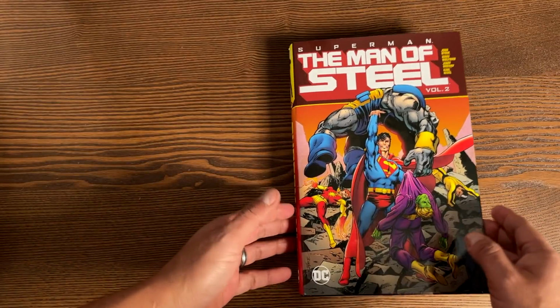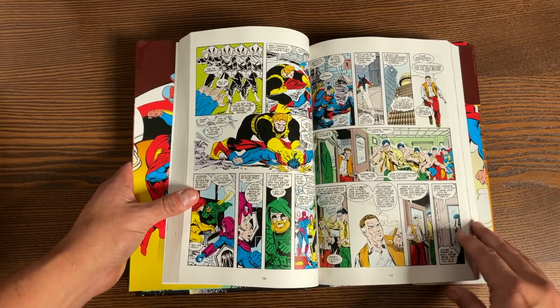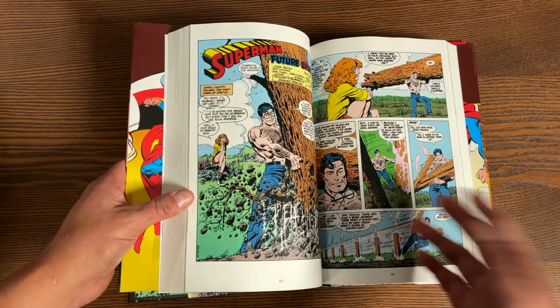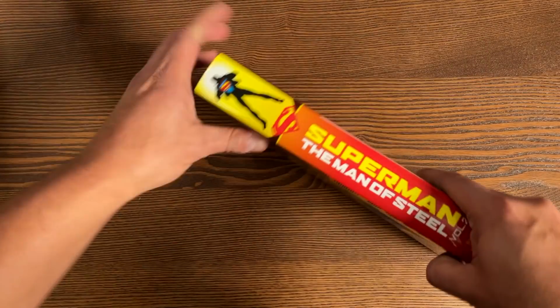Now, I've done an overview of the Man of Steel Volume 2, if you want to check that out. This is on the hardcover playlist, where I'll just put up a link above if you want to see the full overview of the Man of Steel Volume 2. We have a Volume 3 solicited, and hopefully we'll have some more.